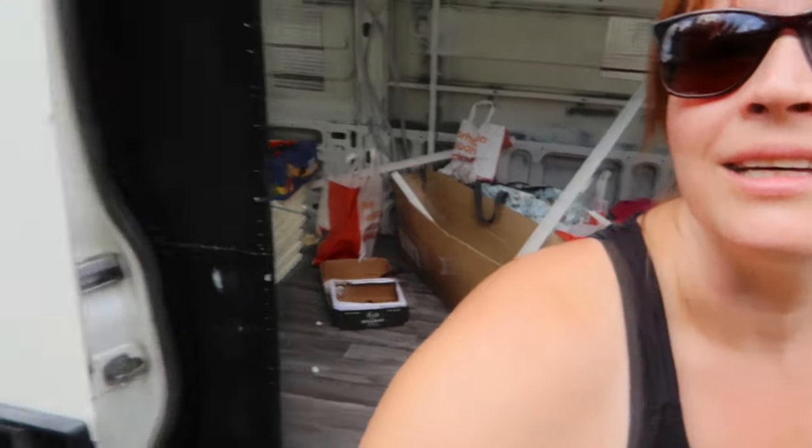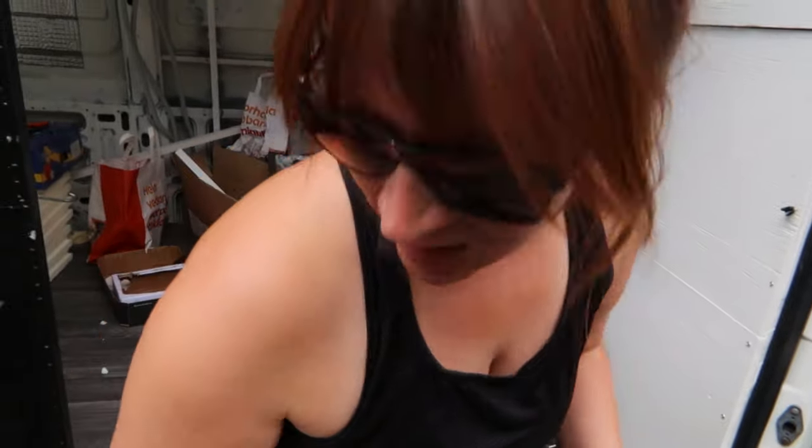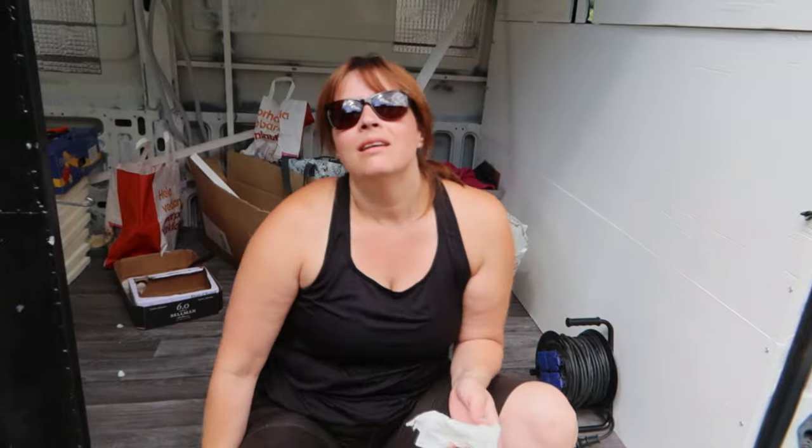No, that was bad planning on me. I used the sliding door window. It's reused from the security wall, so I just took it from that.